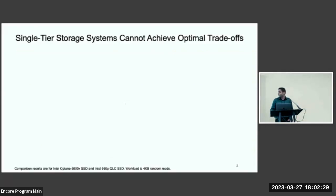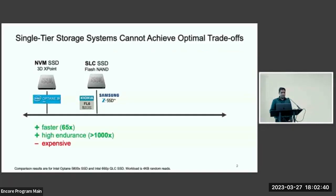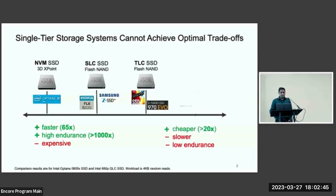Several new NVMe storage technologies have recently emerged, spanning the cost-performance spectrum. On one side, you have high-performance technologies such as Optane SSD that offer ultra-low latencies. And on the other end of the spectrum, we have cheap and dense storage such as QLC NAND that offers low cost per bit, but sacrifices both performance and endurance. Given this trend, we believe that systems built using homogeneous storage can no longer offer the optimal trade-offs between cost and performance.